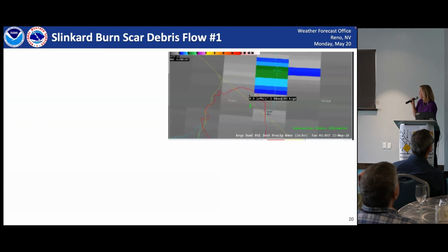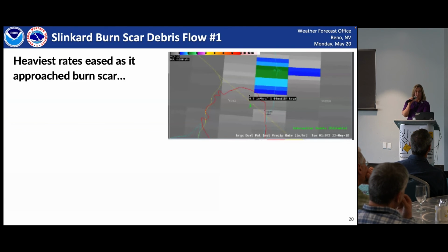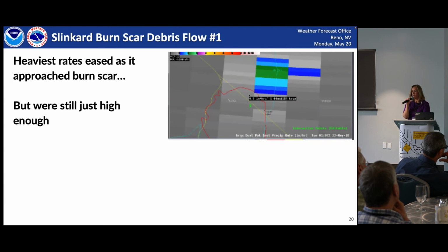And here's kind of a picture. So you see that red outline, that's the burn. The green is showing where those higher rates of rainfall were. And then you notice that they're not really over the burn scar. So the heaviest rates eased, but they were just high enough.